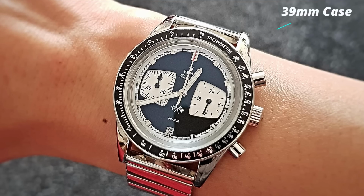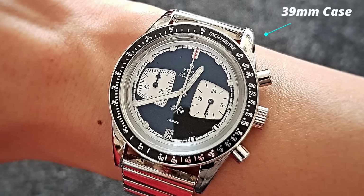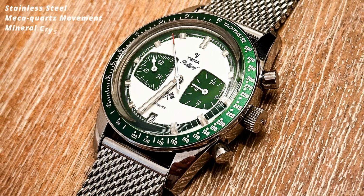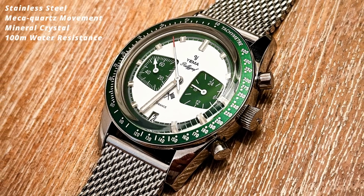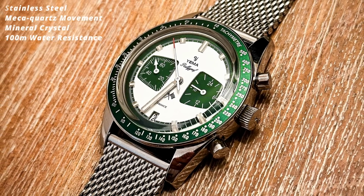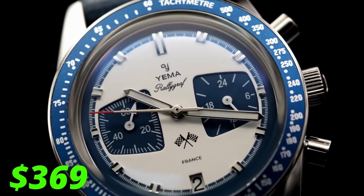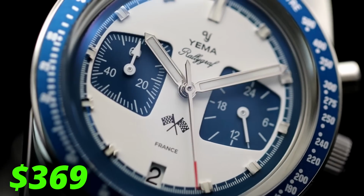This modern reissue of the original Yama Rally is true to original with the design, yet it has a modern Seiko Mako quartz movement taking care of the timekeeping. You aren't getting a ridiculous spec sheet with this watch. I know for a fact that the mineral glass will make some people feel a little bit queasy, but if you want a slice of history on wrist, then the Yama Rallygraph is an exceptionally cool watch to go about achieving that.